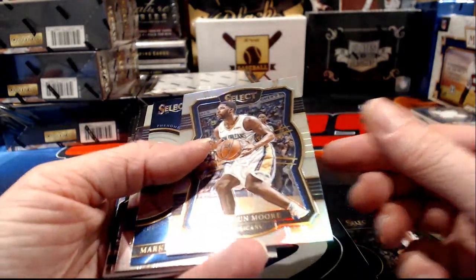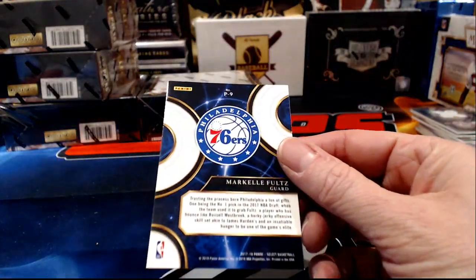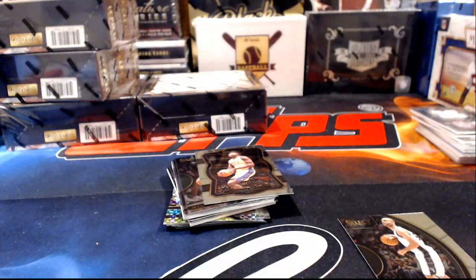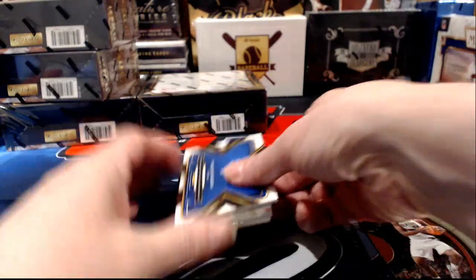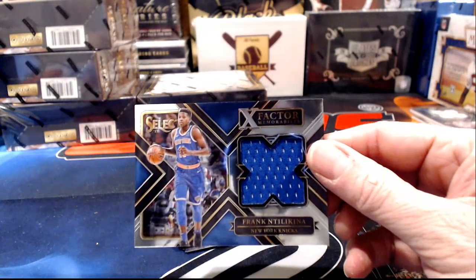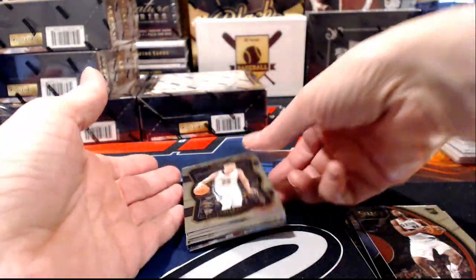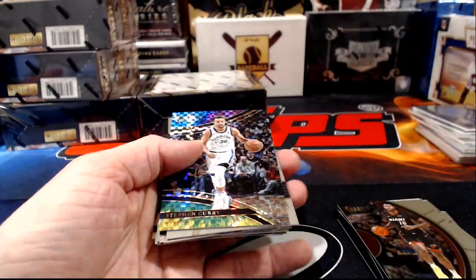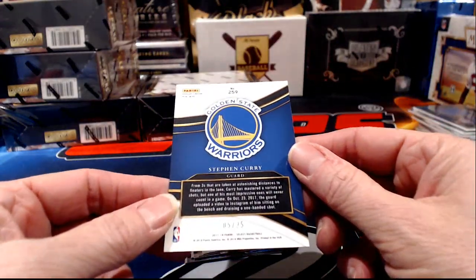There's more for the Pelicans. Our insert in this box is Markelle Fultz for the Sixers. The Knicks, Frank Ntilikina. Maybe he hasn't quite lived up to what everybody thought he was going to be. Not yet, anyway. Of course, these guys are still awfully young. They've got a ways to go.